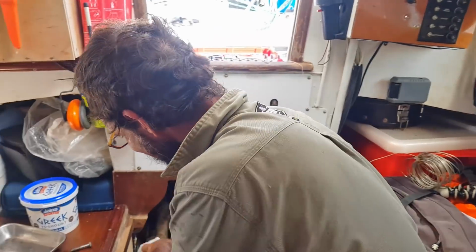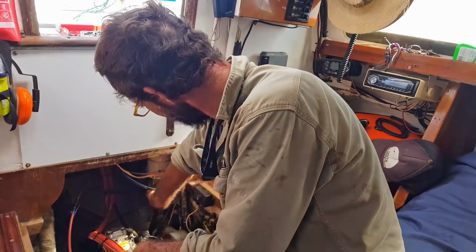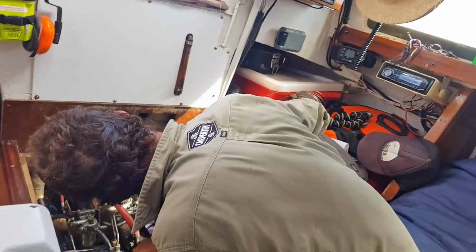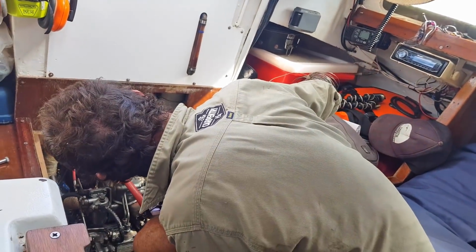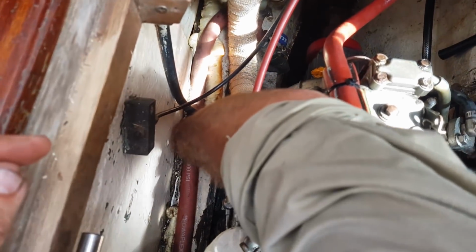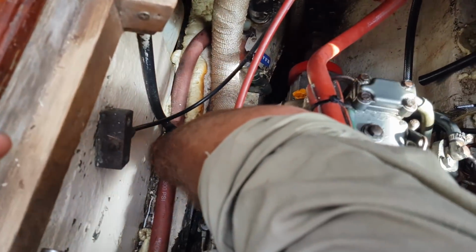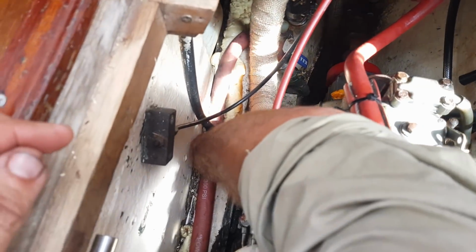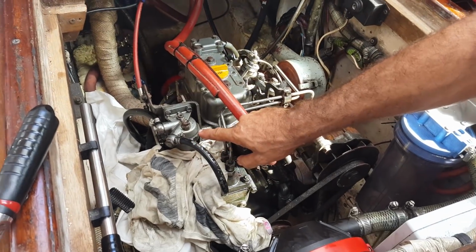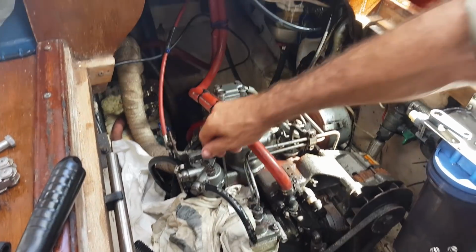Basically. So I've loosened the bleed screw there. Fuel's going through our Racor. It's not pouring out of our Racor, and that's really encouraging. The nice thing about having a day tank above your engine is I'm pumping the fuel pump, but I don't really need to. Gravity is my pump. So here's our secondary fuel filter. Alright, fuel's coming through the Racor and to this.